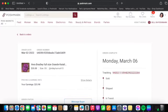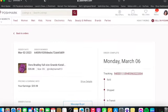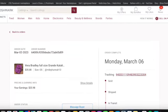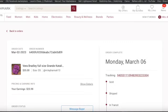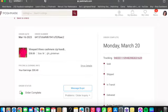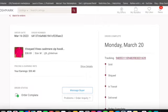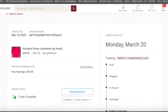The backpack took about 3 weeks to sell. I got $35 for it. It was new without tags, I would call it. And I always do well with Vera backpacks if I can get them for the right price. It was a swishy, what I call nylon backpack. Back to Vineyard Vines. This cashmere zip hoodie took about a week to sell at $38. It was in very good condition. I got that at Savers, and again, it flipped very quickly.